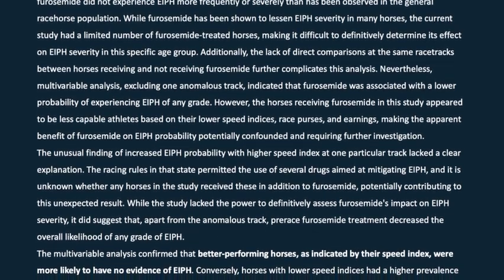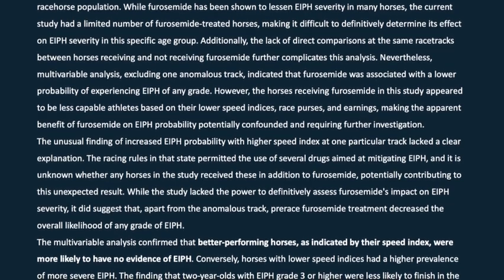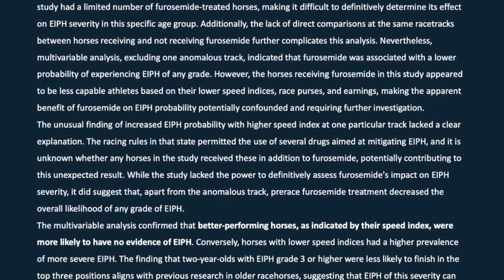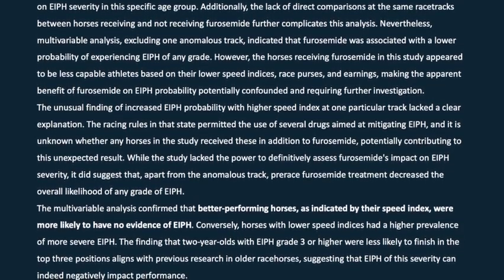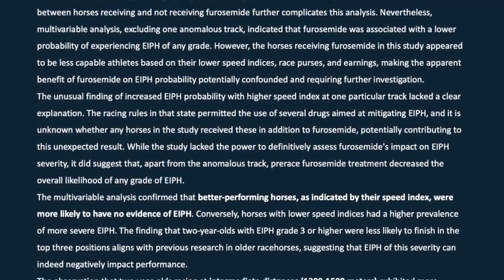The unusual finding of increased EIPH probability with higher speed index at one particular track lacked a clear explanation. The racing rules in that state permitted the use of several drugs aimed at mitigating EIPH, and it is unknown whether any horses in the study received these in addition to furosemide, potentially contributing to this unexpected result.